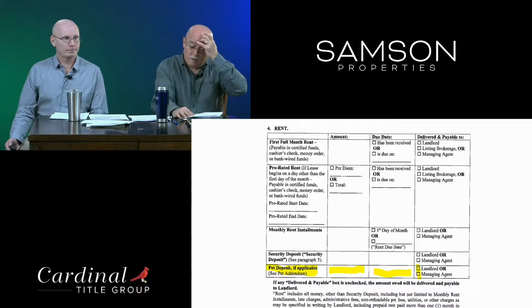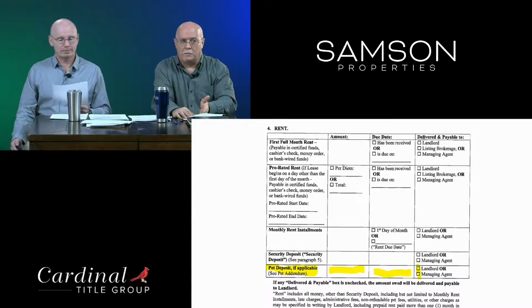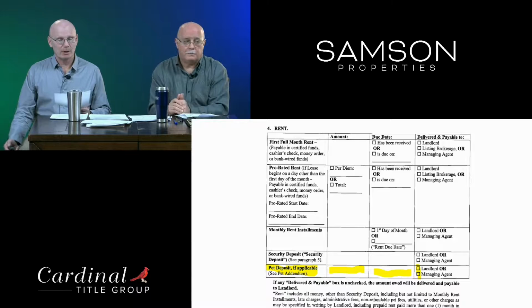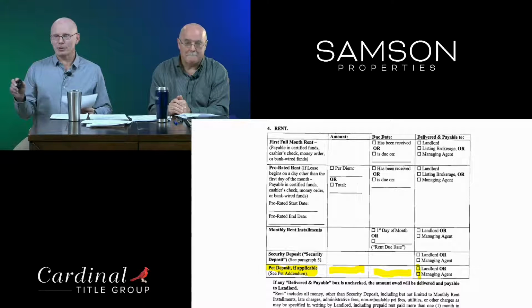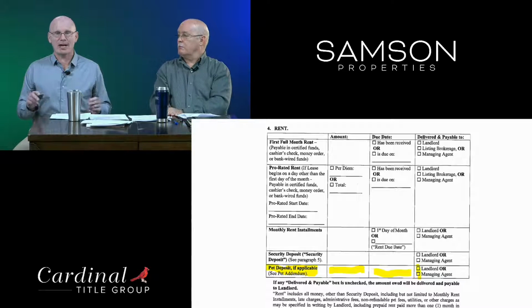So anyway, generally it would be the listing brokerage, unless it's a managed property, and then it might be the managed agent. Now, are there any other property managers in here that use Appfolio through Samson? So Samson uses Appfolio, right? And the beautiful thing about that is the first money that comes in is tagged as a security deposit, and it's held in Appfolio. So when you get the first month's rent, delivered prior to them occupying the property, that's the money that gets used to pay the agents.